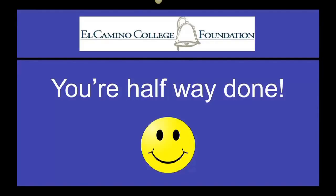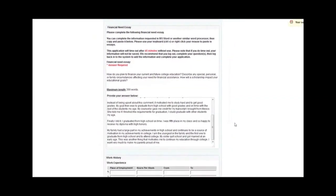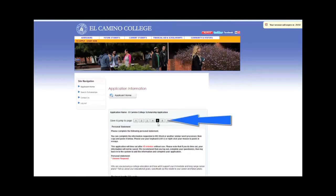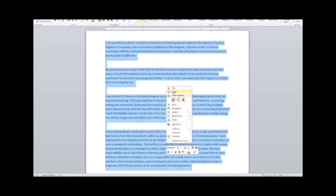You're more than halfway through the application, and if you've already written your essays, you're almost finished. Write your essay in Microsoft Word and use the spelling and grammar check feature. Remember, your application is all the reviewer has to get to know you by. Now we're going to click Save and Continue and move to page 5. The first thing here is your personal statement. Copy and paste it. Remember, you can always log out and come back.